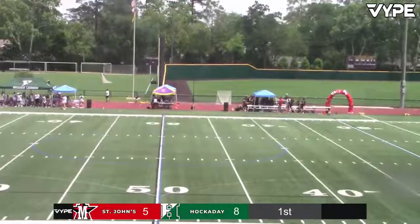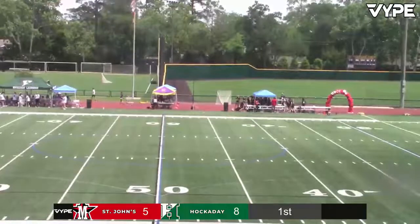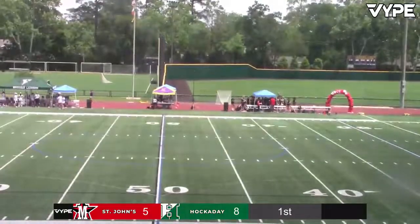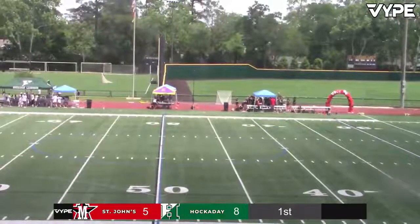Hockaday Daisies lead 8-5 over the St. John's Mavericks. We're at halftime here at Siegel Field at Kincaid. With that, we'll go to halftime.